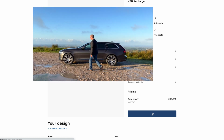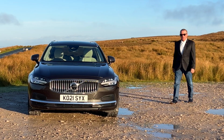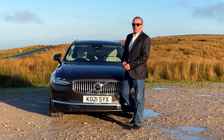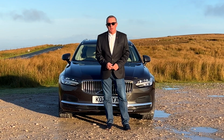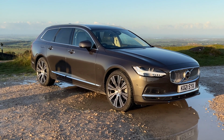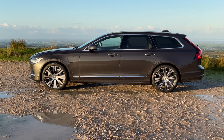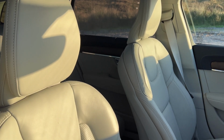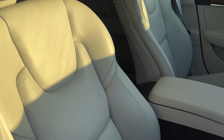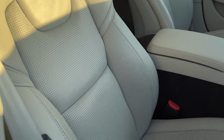Hi, my name's Barry Crampton. Today I'm going to show you around our Volvo V90 Recharge. Then I'll take you for a ride in it, but first I'll tell you a little bit more about it. It's a V90 Recharge plug-in hybrid T6 all-wheel drive Inscription. It's finished in platinum grey with blonde Napa soft leather, and that's perforated and ventilated.